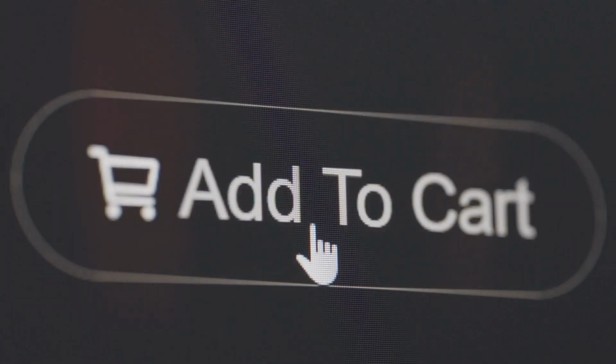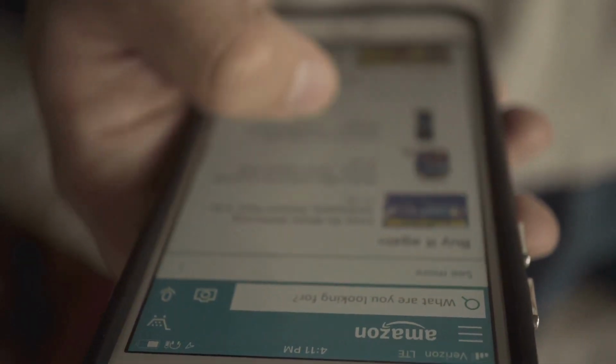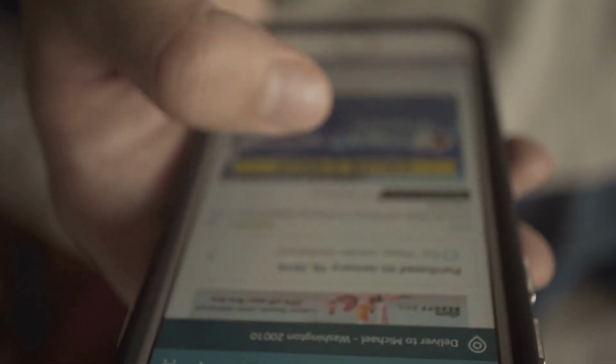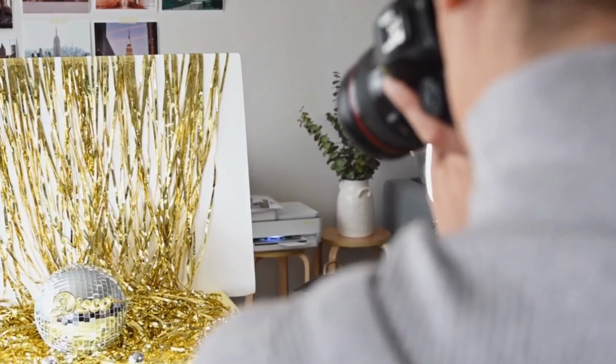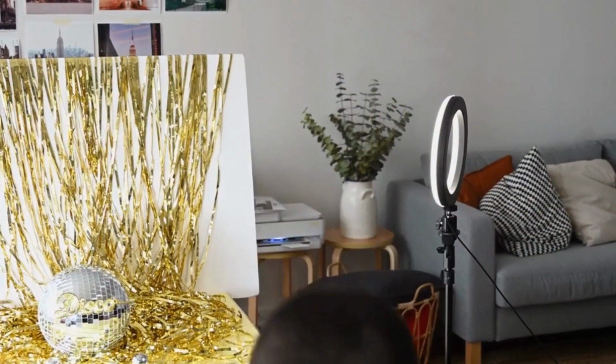Step 2. Click Add a Product. This is where the magic begins. Tell Amazon what you're selling. Be specific. Include details like the product name, brand, and category. The more information, the better. Use good photos so people know what to expect. High-quality images can make a big difference in attracting buyers.